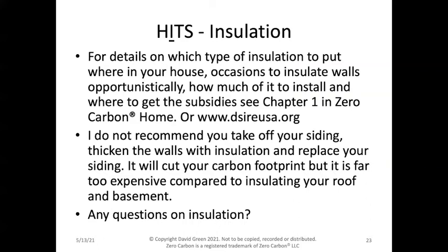So for details on which types of insulation to put where, there are occasions when insulating walls actually makes sense, but only opportunistically. It really doesn't make sense to take a siding off, add insulation and replace it. We had a quote to do this in our house. It was $150,000. This is a common technique in the zero energy or green energy community. It does make energy sense, but it makes no financial sense.